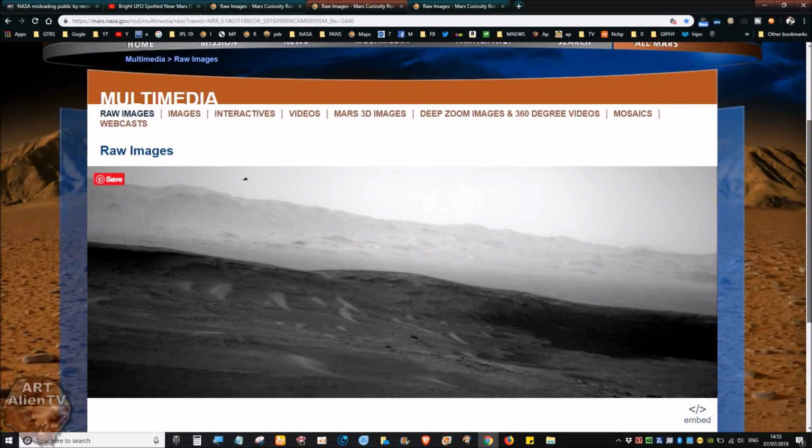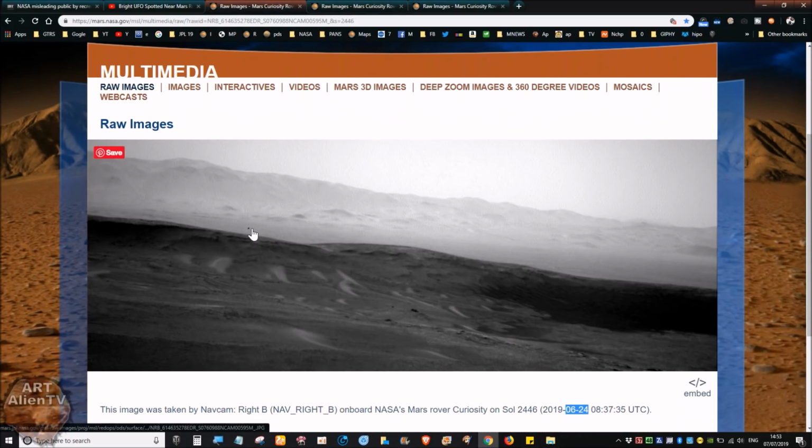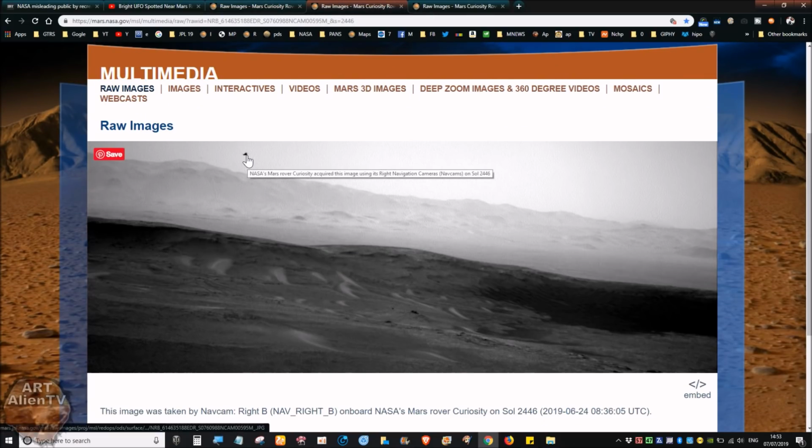Now, let me line these up a bit so that makes more sense. There we are. We've got the little black speck there. And then we go to the later image, and we have it much closer and further up, just there. And even at this level of zoom, you can see a wing shape sticking up.